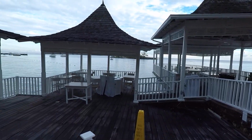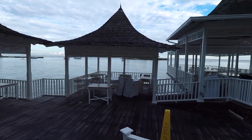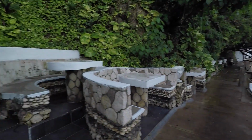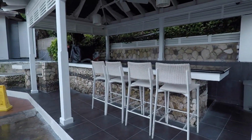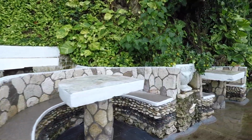They have a cool little bar there to the right, and if you get there a little early for your reservation, you can have a cocktail, or stay later and have a cocktail, whatever you want to do. It has a really beautiful view, and it's a really cool spot to have dinner. There's the bar. And these little built-in benches, which are really cool.